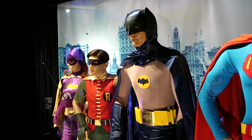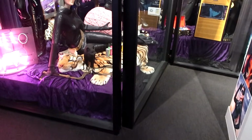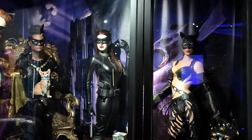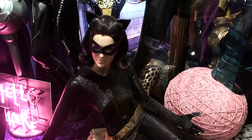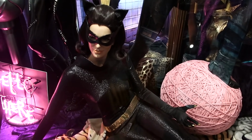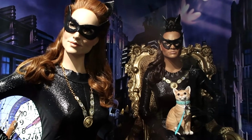In addition to the 1960s Batman cast, we also have the Christopher Reeve Superman and the Lynda Carter Wonder Woman. Now this is super cool here. They basically have the history of Catwoman here, all the various incarnations of Catwoman from all the different movies and television shows. In the original 1960s Batman, Catwoman was played by 3 different actresses. This is Lee Meriwether, who played in the 1960s Batman movie. And 2 of the most beloved Catwomen here, we have Julie Newmar and then Eartha Kitt back there in the chair.